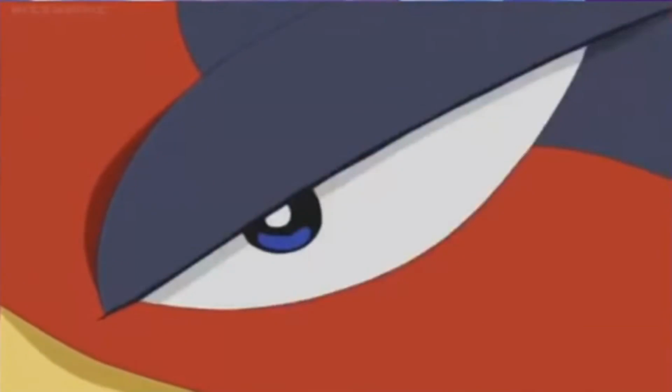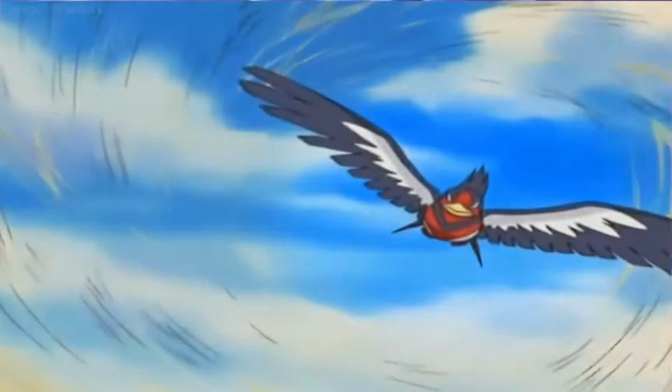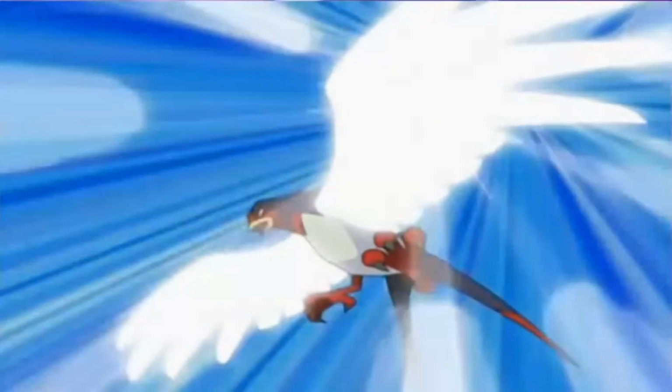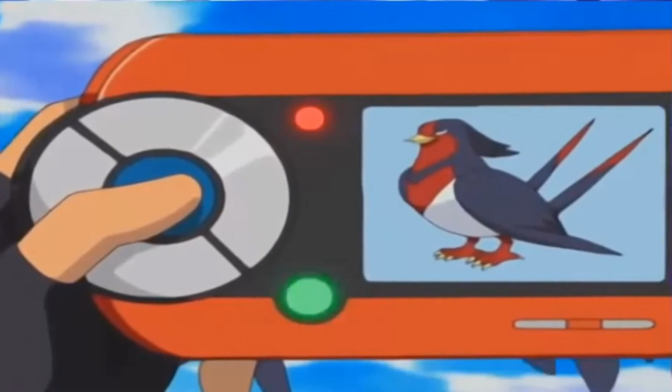Moving on to Taillow's evolution, Swellow. Well, this is kind of a pun, a bit of a play on words. We've got swallow again, but we now have the word swell. It's a word that's not really used very often now, it's a bit old-fashioned. Sort of says, I'm doing alright, I'm pretty good. And I know I usually say, love the puns, but this one seems a little bit forced. It's not that great, is it?